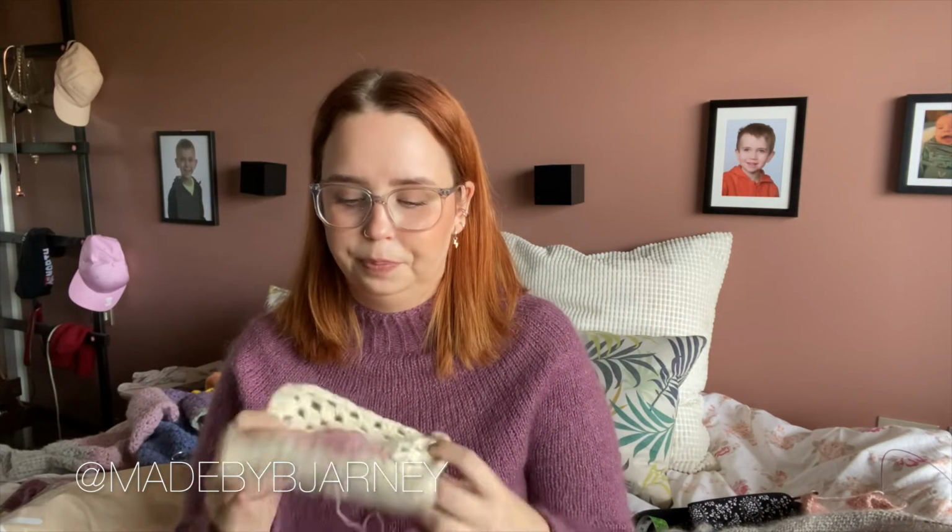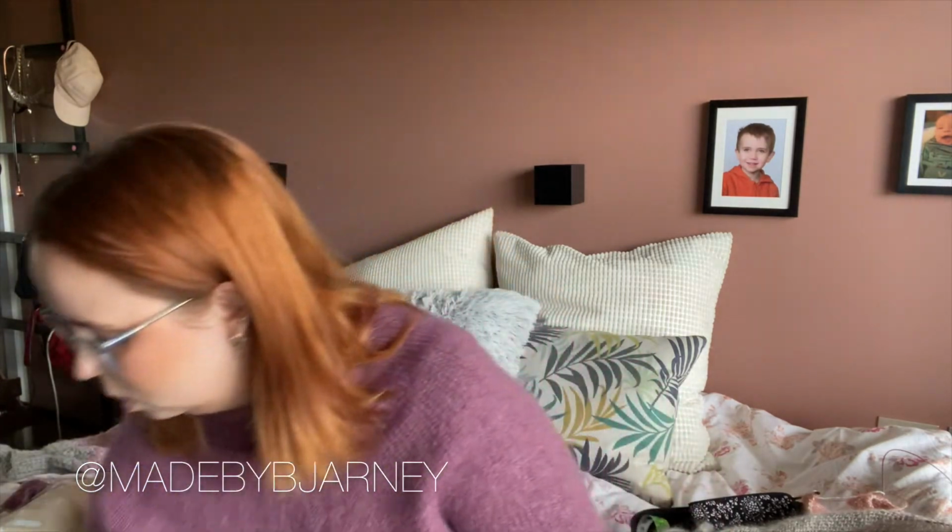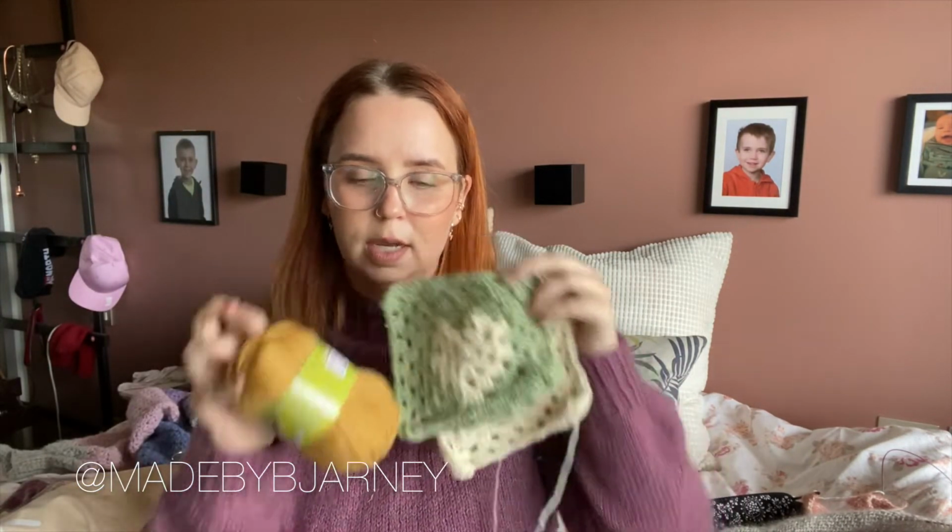So what I had planned to do with these granny squares was a cardigan, but now I'm leaning toward just having it as a blanket. I think it will look really nice, and I really like these colors together, the green and the pink and the white, and I think the yellow will look good with it. I'm just working this when I want something quick to work on. It's a really easy project.